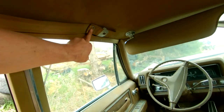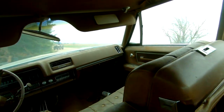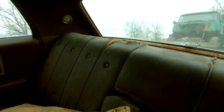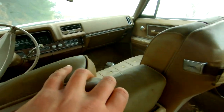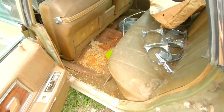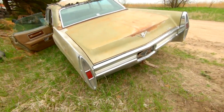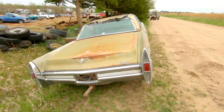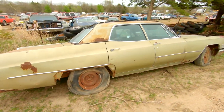Another cool thing about these, seat belts. Obviously, I think 68 was the first year that seat belts were required under law. But it's cool how they put them right up there in the top of the roof. Vinyl top car. The vinyl top has not caused it to rot yet. These big old Caddies are just cool cars, but like I said, this is a much better parts car than something that would ever be fixed.